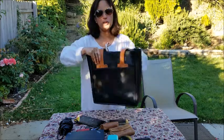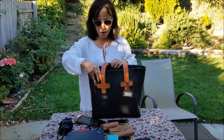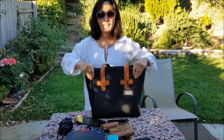Handles are another weak point, right, where they attach to the bag. I'm going to swing it around because you can see it better without the pocket. And you can see she's done this sort of butterfly thing where she has this for extra security. So I feel like these handles, they're not going anywhere. They're in there so securely. And I love that she did that.